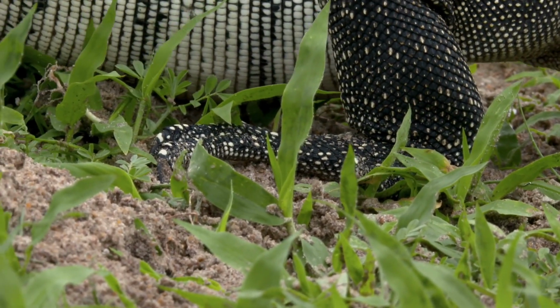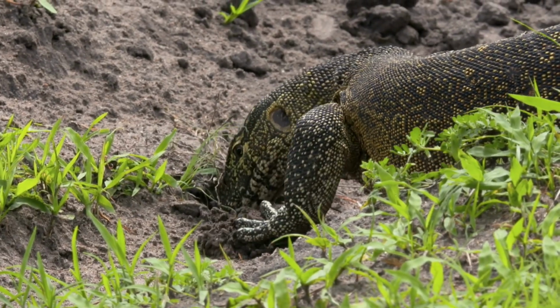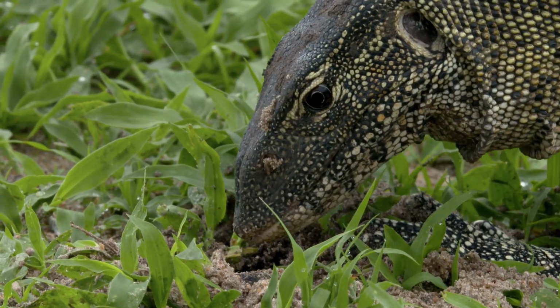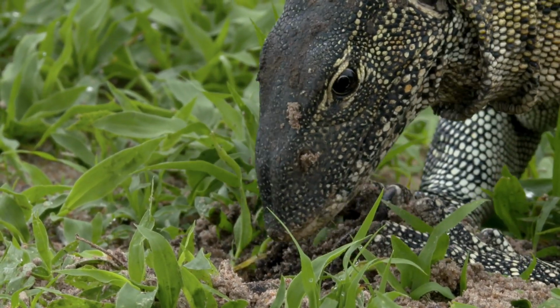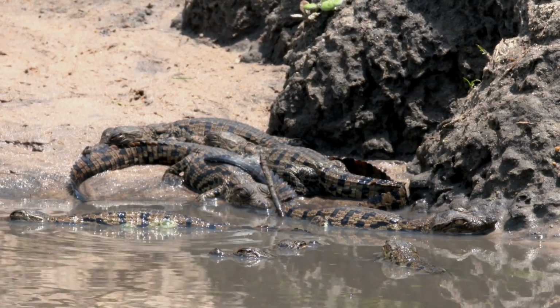Another reptile, the monitor lizard. Bad news for a croc mother. It's a nest raider. The scent of prey suddenly makes contact with the predator's forked tongue.